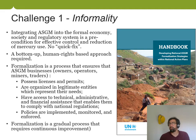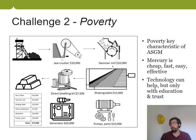But that means that this problem of informality, that miners don't have licenses, they don't have access to support and training, and the organizational support, technical and financial assistance, limits their ability to access better equipment for cleaner processing. So this first challenge around formalization requires continuous and gradual improvement. Another issue is that miners are poor. Although gold mining often pays more than farming and fishing and other livelihoods, many of these miners are still only making $2, $3, or $4 a day.